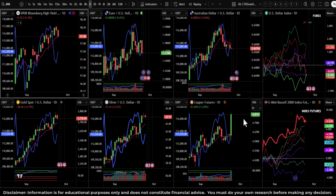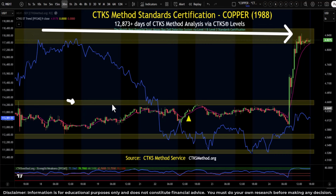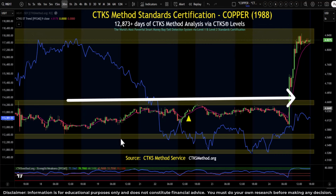But the issue is, and we'll look at copper's chart. Hey, why don't we look at it now? Because the issue is structure. The news is always structure. Now, what I've done here, I popped on the indicator from the service and I've drawn SCs, or shaded areas, around the structure that you need to keep your eye on.